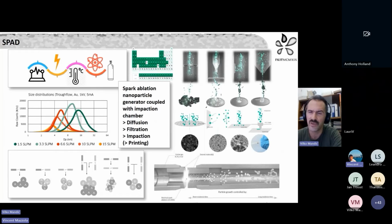And these are basically a diffusion, filtration, and impaction reactor. I'm not going to waste time on everything else, which is also interesting, there's just not enough time. But I'm going to talk mostly about impaction. And eventually I'm going to say that even the printing is even better.